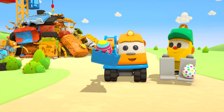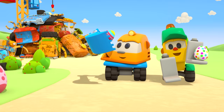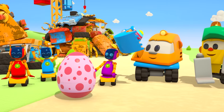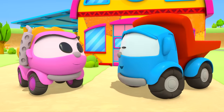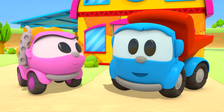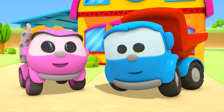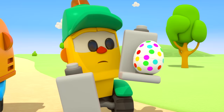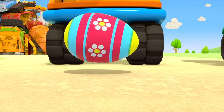Look what I've found! Me too. And the robots. They're eggs with surprises. Boys, let's open them! Lifty, it's going to be great.